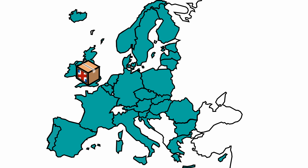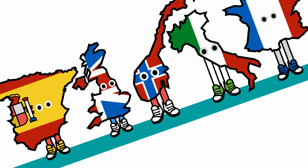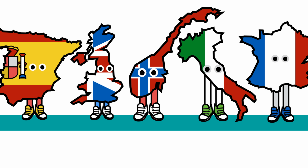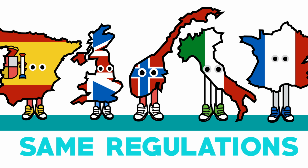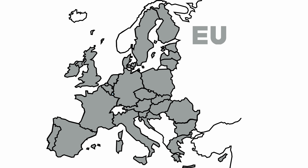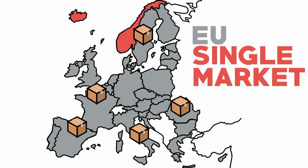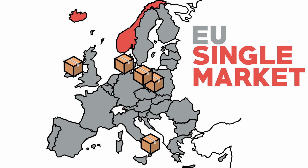All single market nations have the same rules, so if you can trade with one of them, you can trade with all of them. The other benefit of standardised rules is it creates a level playing field. It means that all countries in the single market have to follow the same regulations, and countries can't get ahead by exploiting workers or having low safety standards. You are able to be part of the European single market without being in the European Union. In fact, Norway, Liechtenstein and Iceland already do. These countries aren't part of the EU, but they all have access to the European single market.